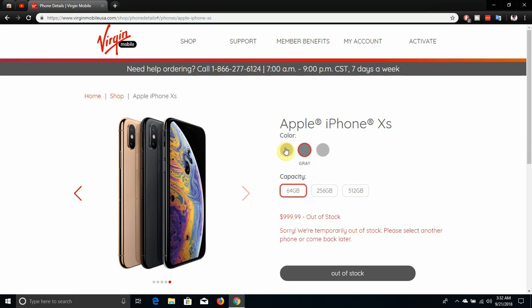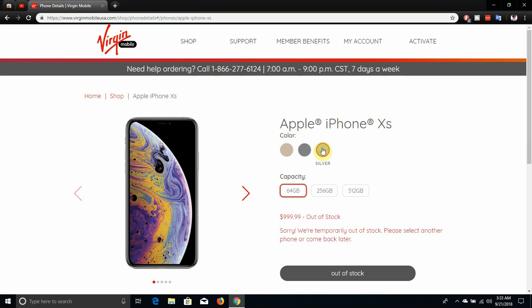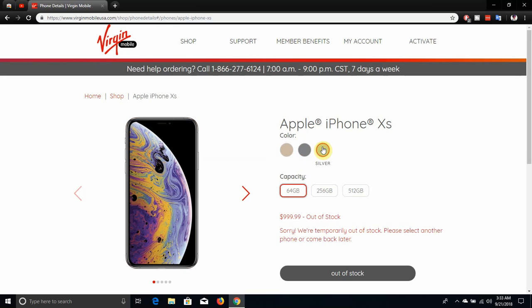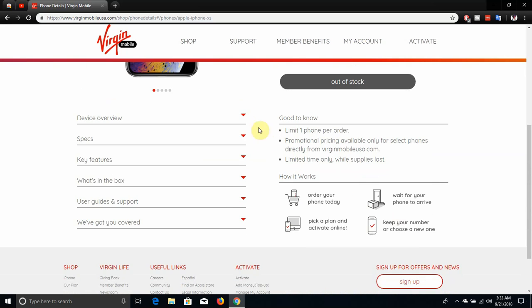You have gold, space gray, or silver. The 64 gigabyte iPhone XS is $999. The 256 gigabyte version is $1149, and the 512 gigabyte version is $1349. Guys, do keep that in mind, it's out of stock. All the storage options are out of stock, which is interesting in my opinion.